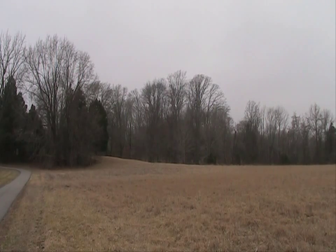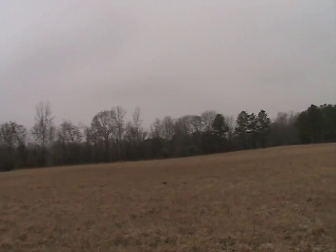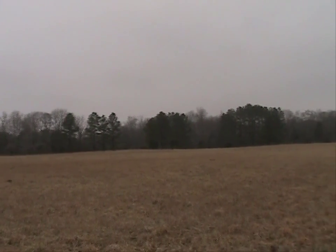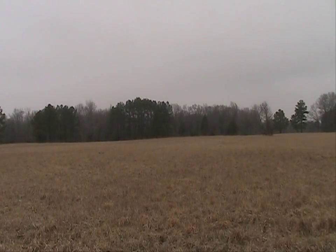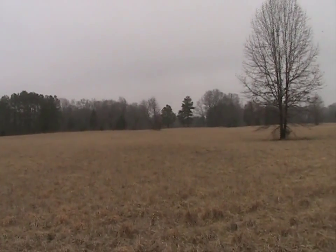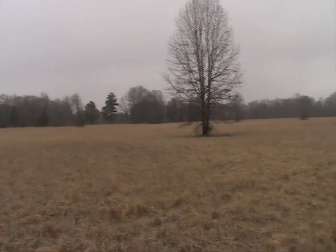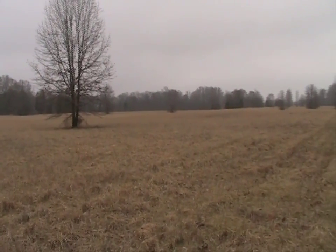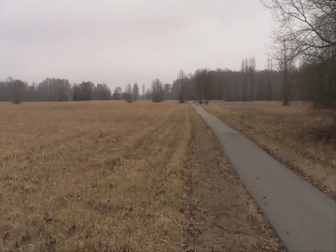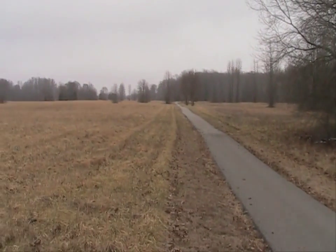Sometimes words cannot describe the vastness of these sites. Now there's a mound right there, very small. One right there. I don't know if you can pick that up on your screen or TV. But there used to be many, many more mounds around here. But due to agricultural farming, it's all been pretty much leveled.